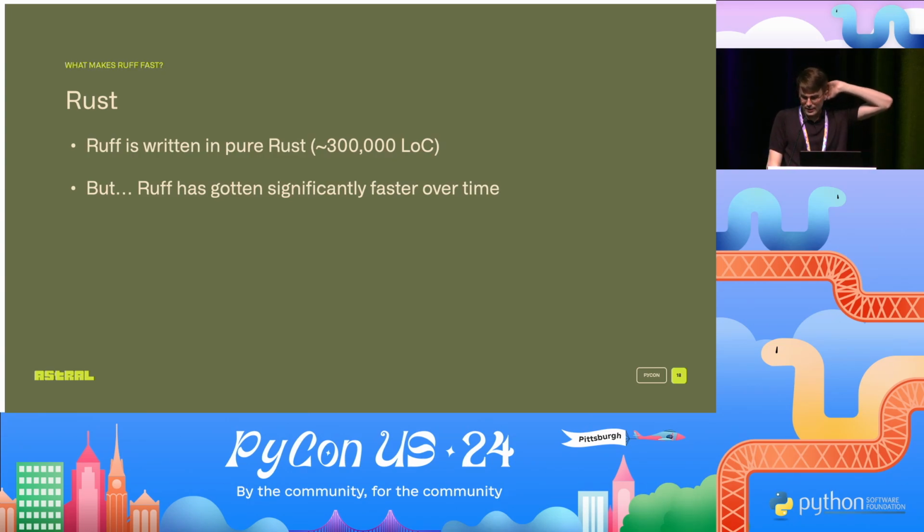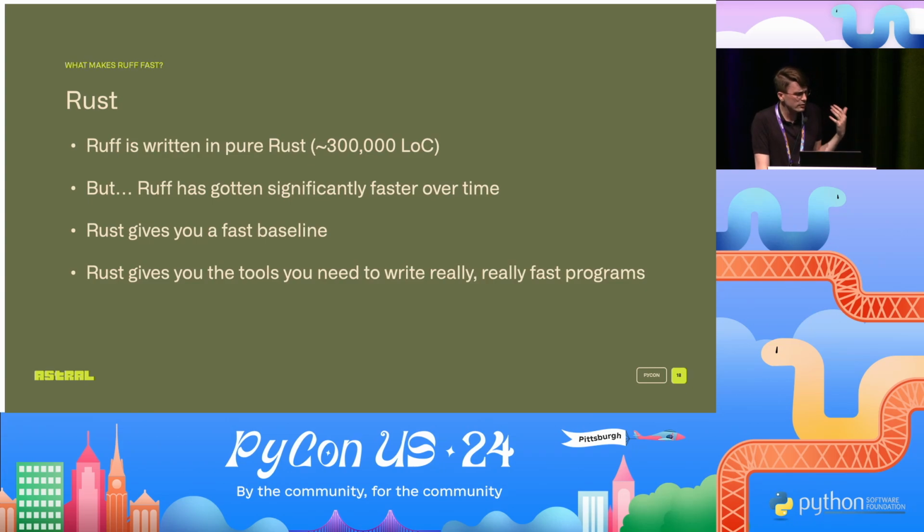The way that I view the role of Rust here is that Rust gives us a really fast baseline. The baseline performance of the program is very good. But the more interesting thing for me is that Rust gives you a lot of the tools you need to write really fast programs. So, the ceiling in terms of the kinds of things we can do in Rust versus in some other programming languages is very different in terms of how much we can optimize and how much we can do beyond the baseline initial implementation that we had.